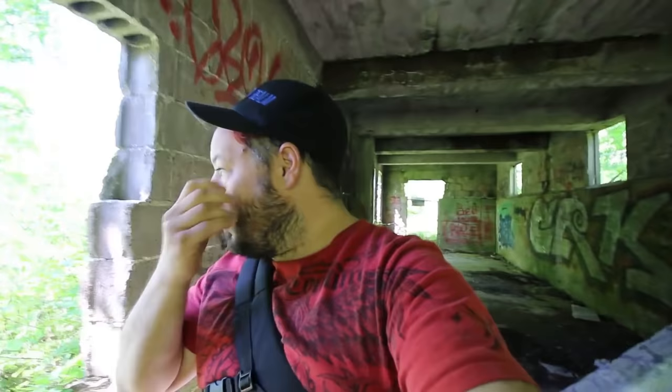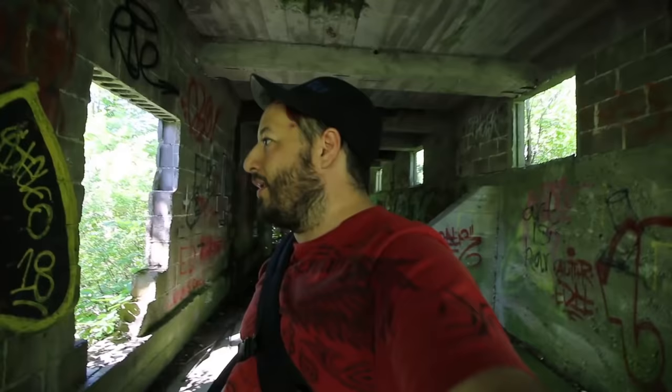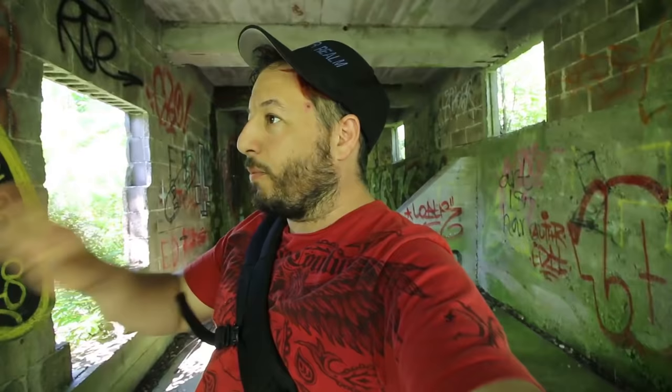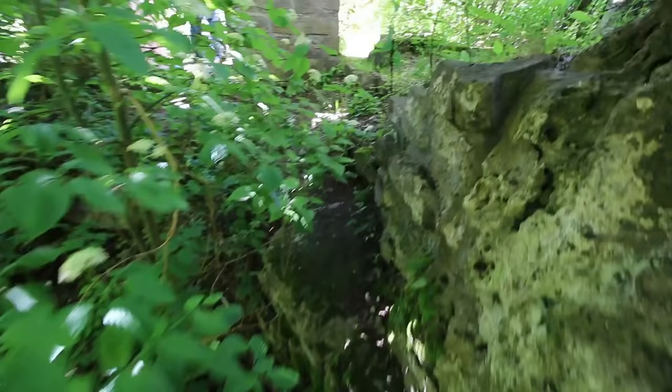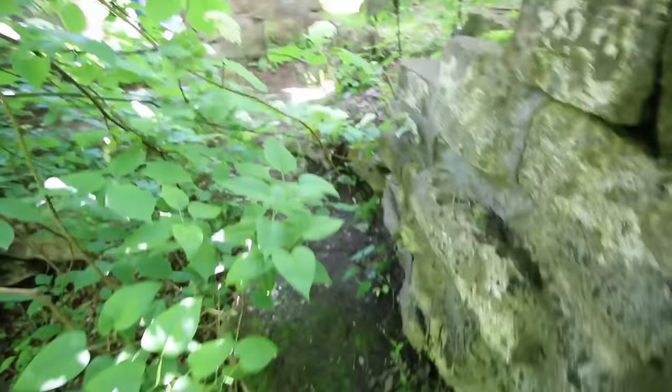So guys, this is a cool little building. Terry just told me that this is one of the smallest buildings on the property. Like I said, I've never been here. He said we're going to go over to another part of the building that's bigger. So, what is this? Private? Keep out, I'm going to say. How about that? Look at all the greenness.